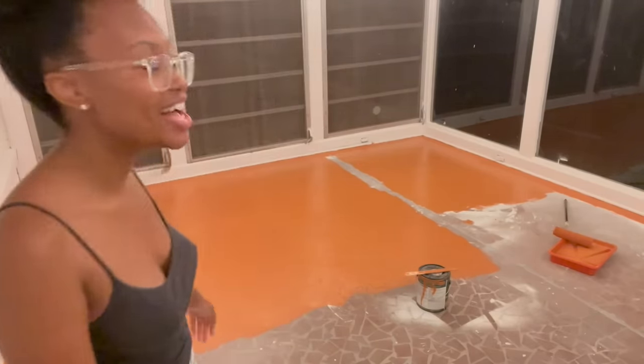Y'all, look at this packaging. This color is so cute. Thank you for shopping small. Handmade with love. Look how cute. Oh my goodness. I love your logo, by the way. So, Sugar Cookie Body Butter.